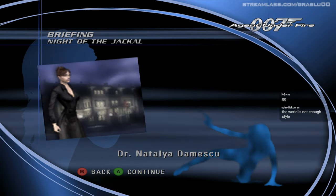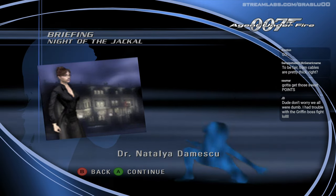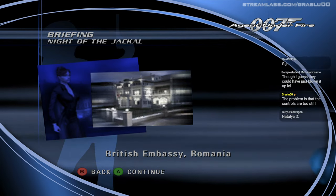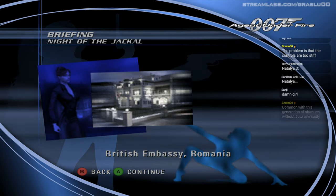In Switzerland includes a file titled Damaged Goods. We believe this is a code word for Dr. Natalia Demescu, a scientist formerly in the employ of Malprave. Dr. Demescu escaped with a data chip containing information on something known as Poseidon. Fearing for her life, she has taken refuge in the British Embassy in Romania.